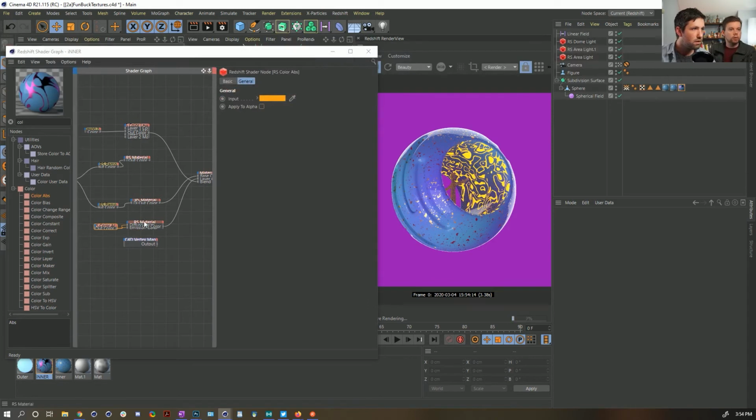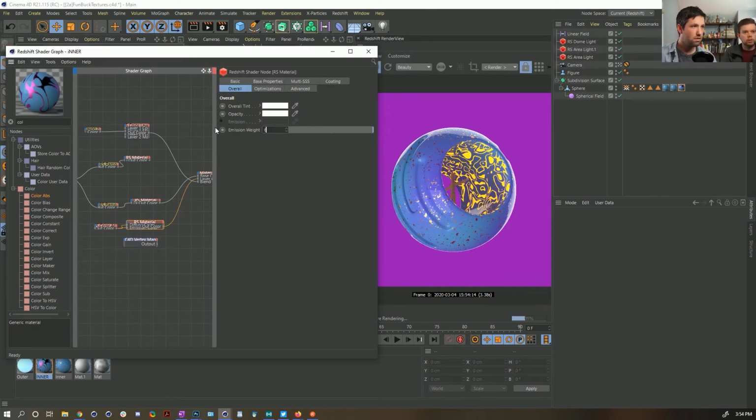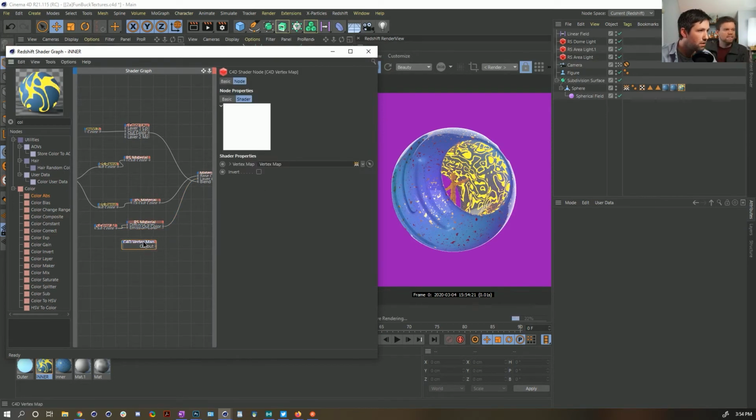Multiply this glow with the... Ooh, I like that. Multiply this glow material with the vertex map, so the glow is bright in the middle and fades out towards the edge. Sure, yeah, we'll use a layer. I could actually blend it right here, where this is where it blends in. So maybe that's where I want to do it.